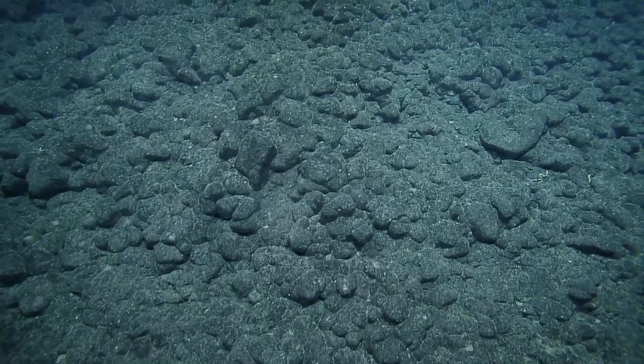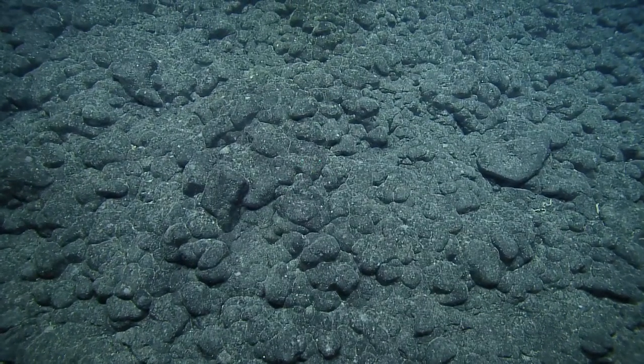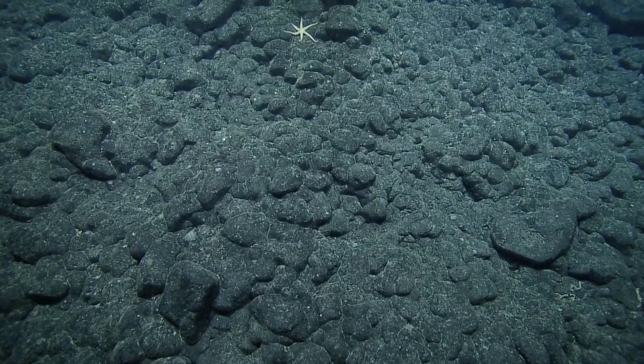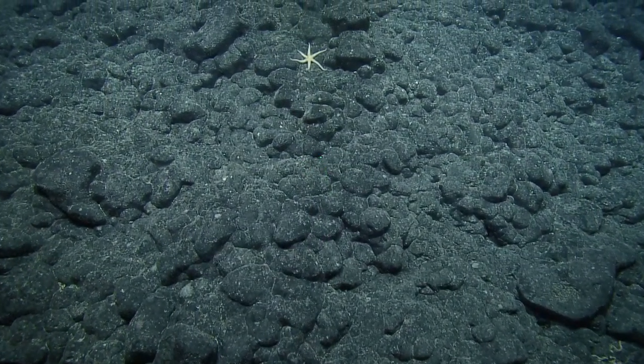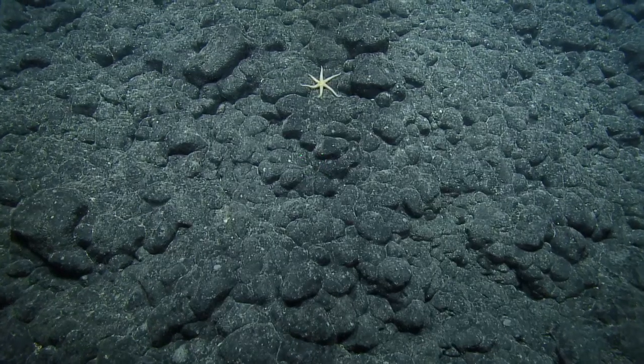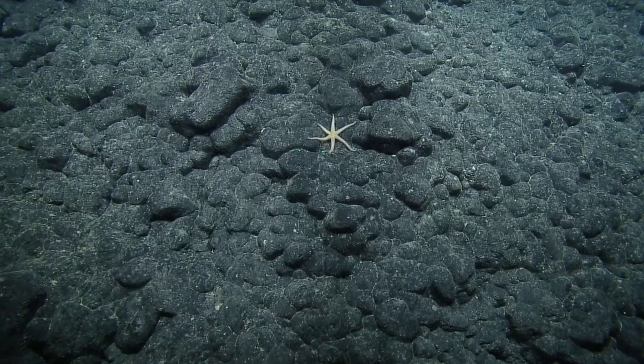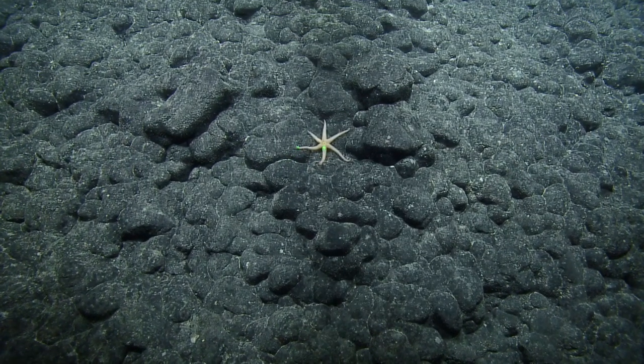Yes, absolutely. We were definitely looking at sponges and anemones and some fish on the deep ocean wrecks at 5,400 meters. Sea star! Our first sea star! First sea star of the night! And the ship also got excited. Yeah. Thanks, Oriel. It's a little bumpy.